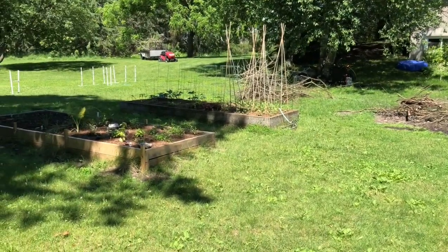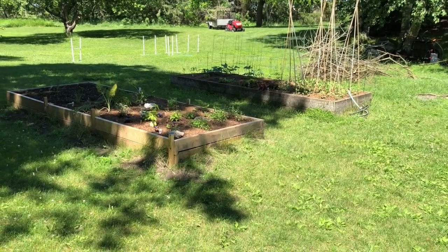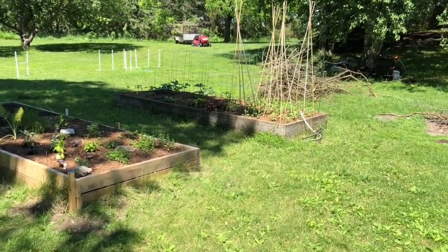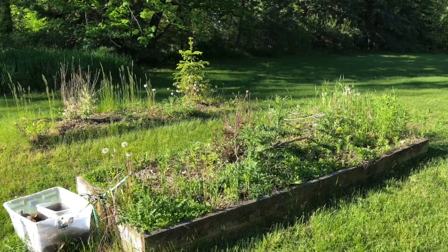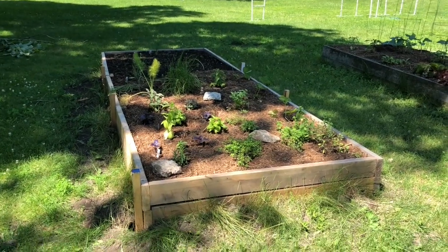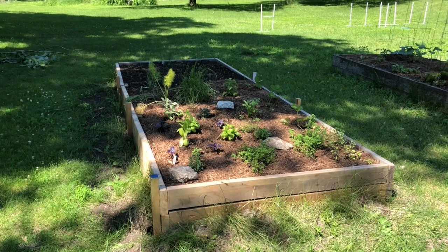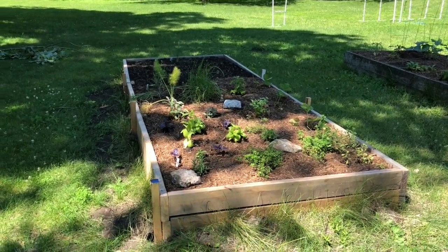Over here, there were already a couple of raised beds on the property. Rather than ripping them out and starting over, I just decided to make use of what we had here. So I weeded the gardens. They were full of all kinds of who knows what. We got them all weeded and cleaned out. This bed actually had to be rebuilt because the boards were rotten. I just used the existing soil that was in there, and I amended it with a lot of compost and some peat moss.